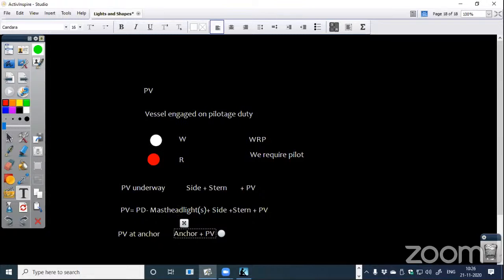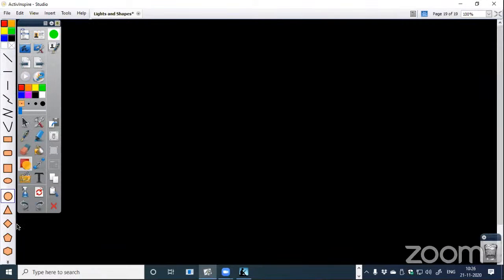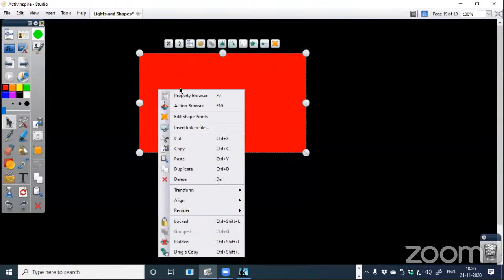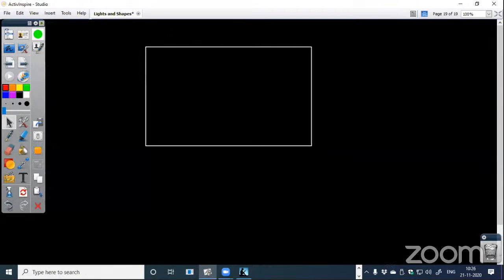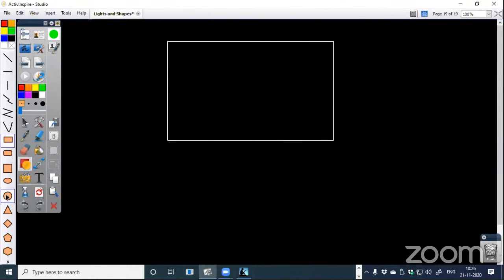Now let's move on. I can show you some pictures, and let's do the identification. So imagine that this is your area where you see the lights. All these lights I'm going to show here in this box, and here I'm going to show you.